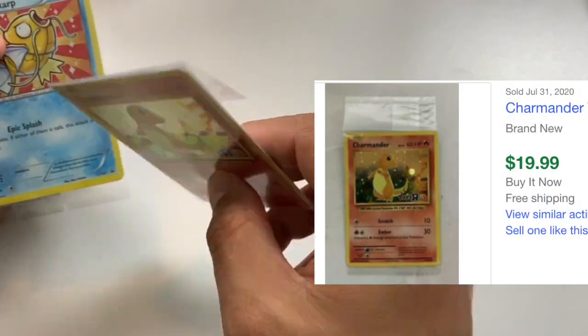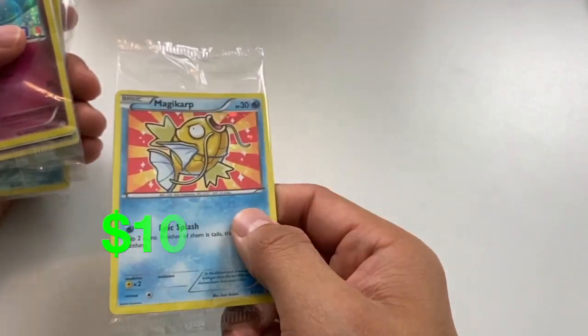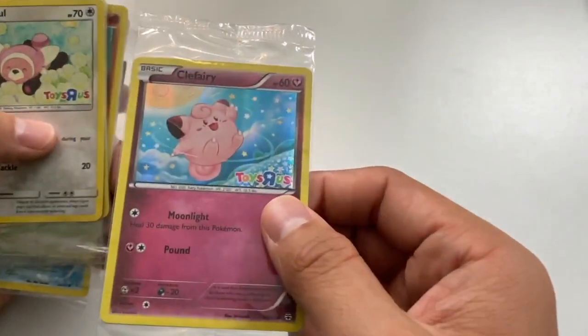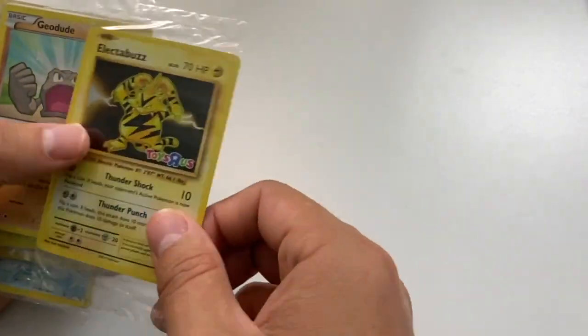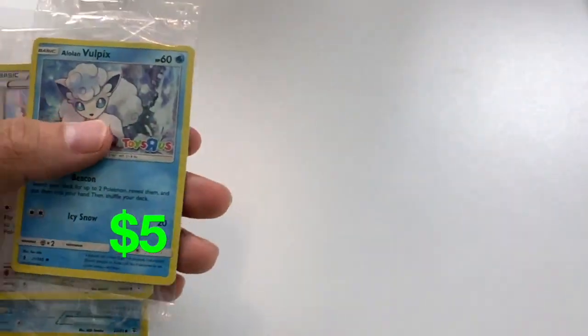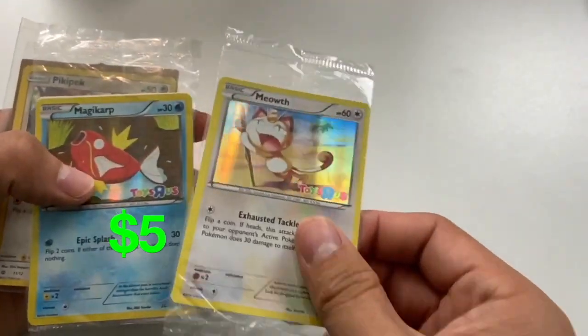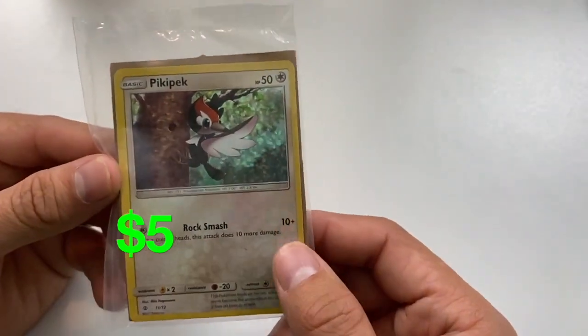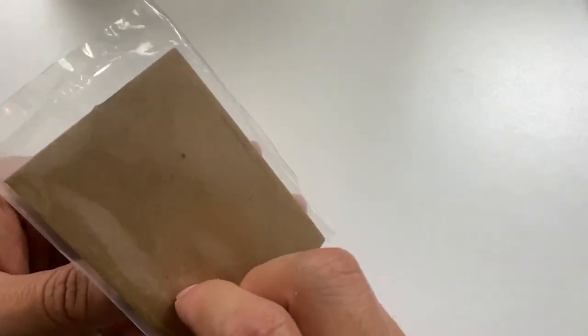Toys R Us Charmander sealed. That's awesome. Shiny Magikarp sealed. That's really cool. Toys R Us Clefairy. Stuffle. Pikachu. Electabuzz. Geodude. Tangela, my boy. I don't know why. Everything's burnt a little bit. Vulpix. Meowth. This is probably the whole Toys R Us collection. Magikarp. And then this Pikapek. This looks a little bit different, but it's in there. It's sealed. Pretty cool.